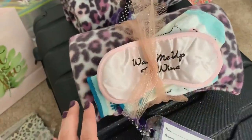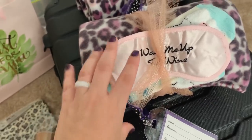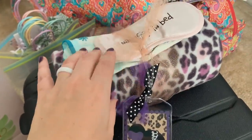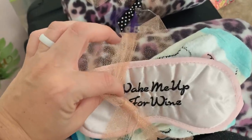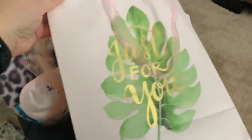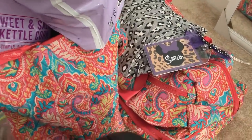I had bought them gifts back in 2020 and I had given them their gifts early when we met up. So this is kind of like a round two. I really love this. And then here's Desiree's. How cute is this? Super cute. Her mask says namaste in bed, and Tina's, she's going to crack up, says wake me up for wine. So I think these are cute. It's simple and easy. And then I got these bags to put them in from Hobby Lobby. So I'm going to put those in the bags, and oh, mine's over here, super cute, so I got one too.